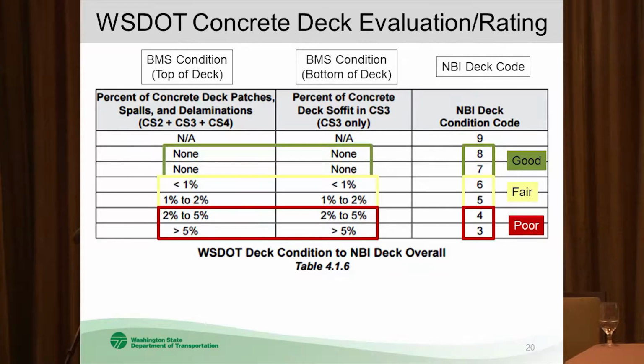So how do we relate that to an NBI code? Well, we look at the percentages, and if there's nothing wrong with the deck, then it would be in good condition, NBI 7 or above. If we start getting patches on that deck all the way up to 1%, then it would be NBI 6. Anywhere from 1% to 2%, it would be a 5. And then once we hit that 2% threshold, we drop it down to an NBI 4, and then 5% would go to a 3. This really helps us quantify and then gives us an indication from an asset management standpoint of how much we have as far as a problem out there.